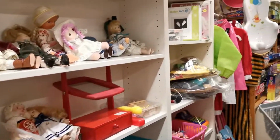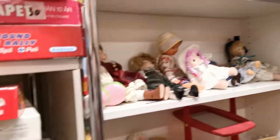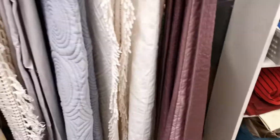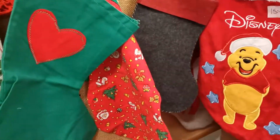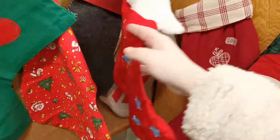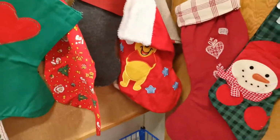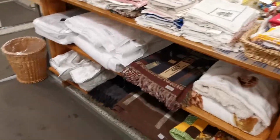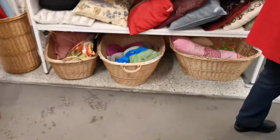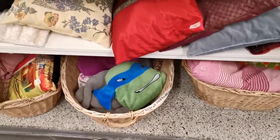When I was here, I kind of wanted to walk around, so I went to the fabric yarn section. They had this really cute Winnie the Pooh stocking, which was a bit weird looking and adorable at the same time. But I didn't pick that up because we don't decorate that much for Christmas, so I don't really need those things.